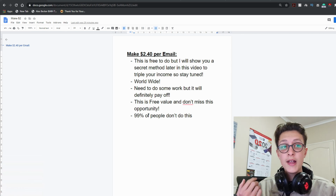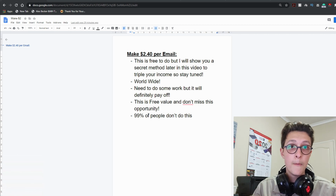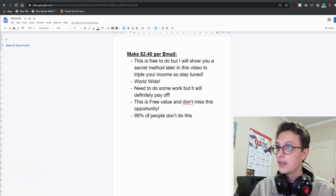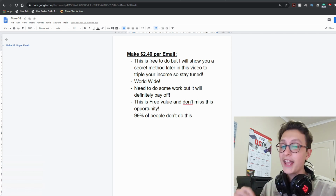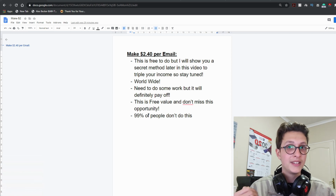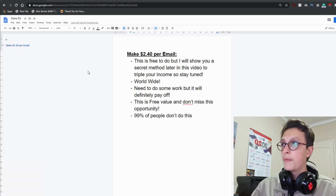This will require a little bit of work in the beginning to set things all up, but once you do that, you basically have an automated business. This is also free value, so don't miss this excellent opportunity. And just remember, you should take action with this, because 99% of people don't even do this. So let's go to the offer page.